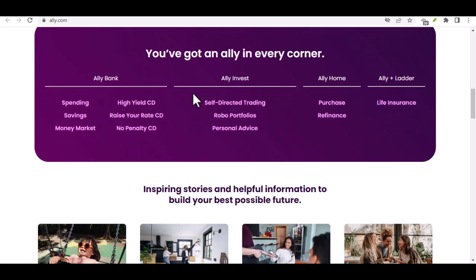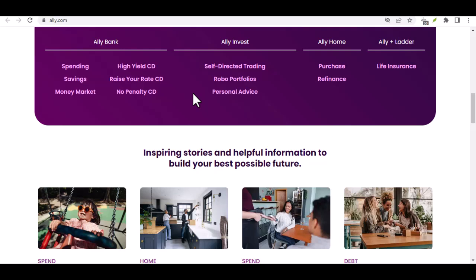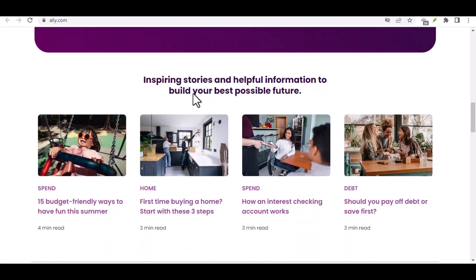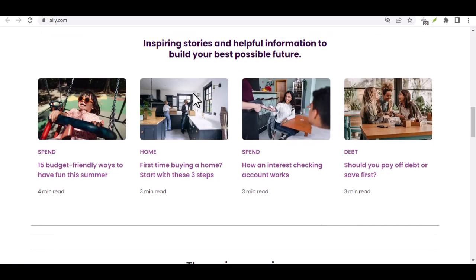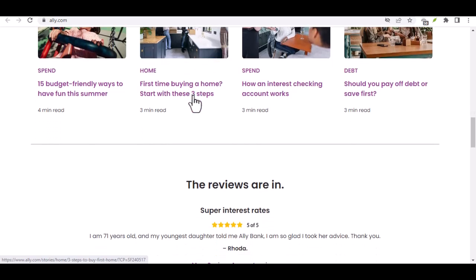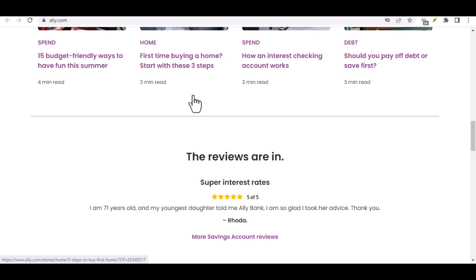Before we get into the specifics, let's talk a bit about Ally Bank itself. Ally is a digital-only bank, meaning it doesn't have physical branches. This allows them to offer higher interest rates and lower fees compared to traditional banks. But does this mean you need a hefty sum to get started?